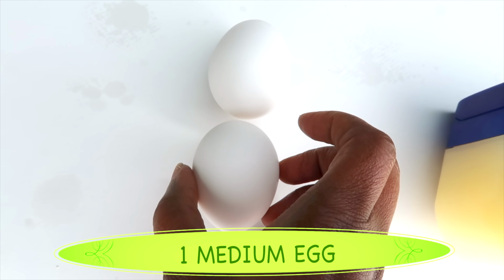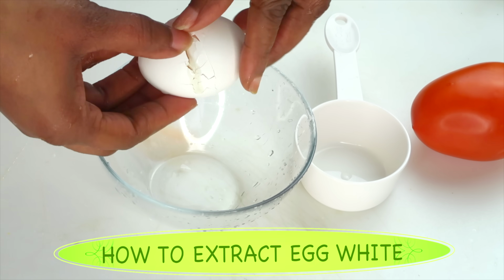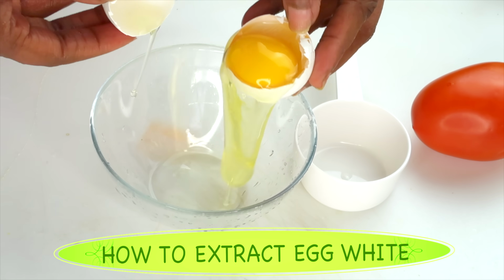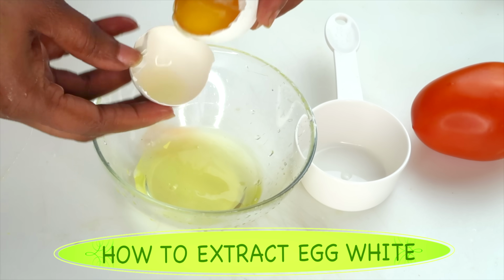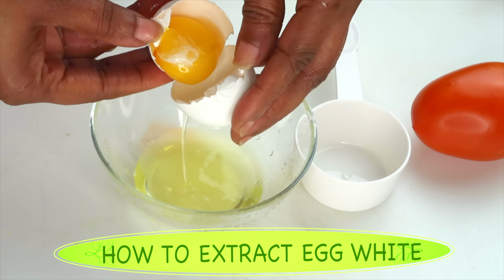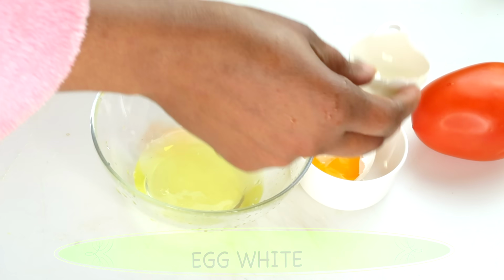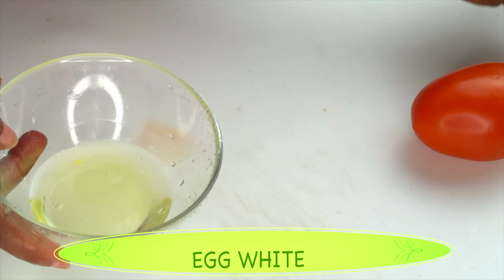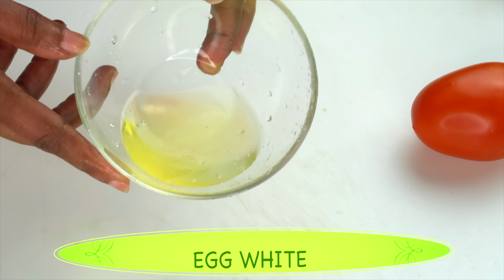So the first thing I'm going to do, I'm going to extract the egg white from the egg yolk, since I'm only going to be using egg white. An easy way to extract the egg white from the egg yolk is to break it with a knife like I'm showing here. And then you're just going to keep moving it from one end of the shell to the other end of the shell. And I find this to be the easiest method of extracting the egg white. So keep doing that until there's no more egg white left in the shell except the yolk. Now go ahead and put the yolk to the side, and then here we have our pure egg white. And this is what we're going to be using on the skin.